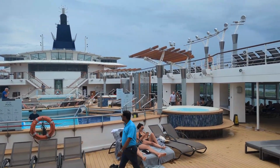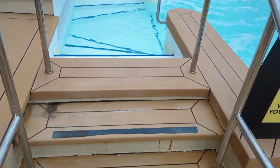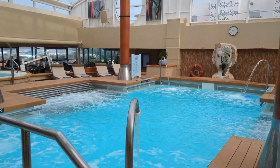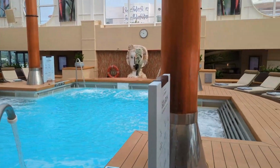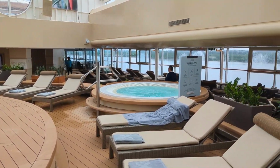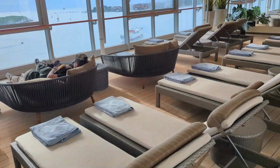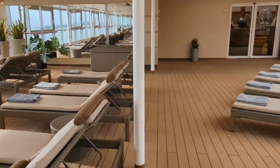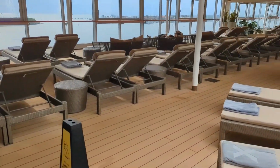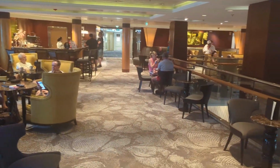Here you can see the main pool deck with the whirlpools on either side. You can see some rust there heading into the solarium and part of the whirlpool. I do love this pool on this class of ships. It's not on the other classes, and I think it's great that they still have the whirlpools and the jets. Looking around, you can see that the lounge chairs are in really good shape. This area is adults only for most of the day. They do open up for families in the afternoon.